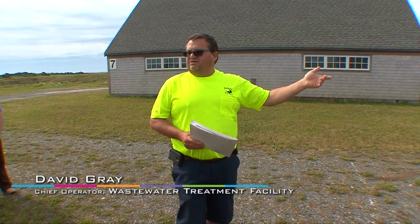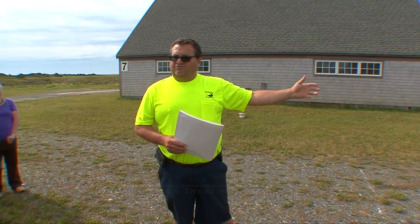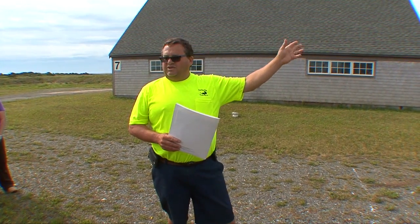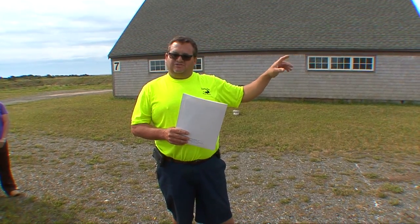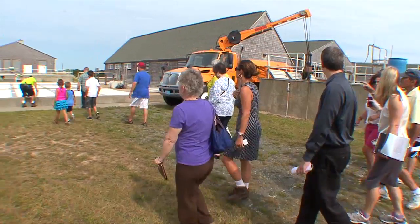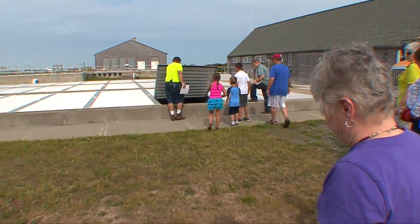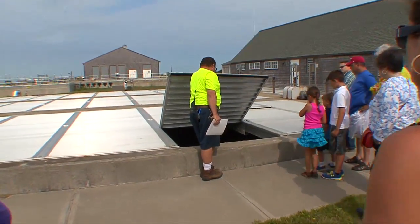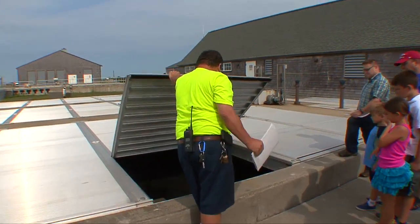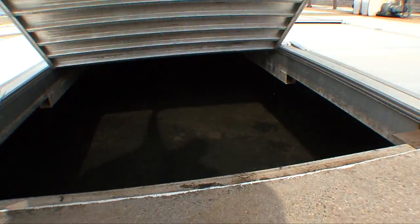We call it BOD. It's basically the amount of food coming into the facility for the bacteria that we have. This removes a good portion of it. Up until 2007, that's where the plant stopped. It was coming in here, getting screened, the settleable solids were getting taken out, and then it was going directly to the beds. That was it up until 2007. Now we've gone to advanced technology and advanced treatment, which you'll see, that whole process, and you'll see our final effluent.